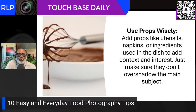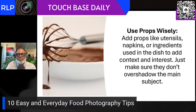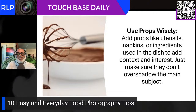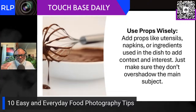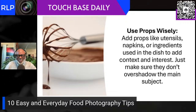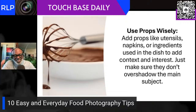Next, use props wisely. Add props like utensils, napkins, or ingredients used in the dish to add context and interest. Just make sure they don't overshadow the main subject. You can move things around. For instance, when I'm in a restaurant, I will intentionally move the glass to this side of the plate, take the knives and forks and put them over here. I'll change the plate around. I get it under the light so that the light is right.